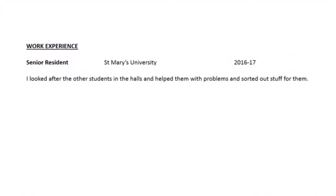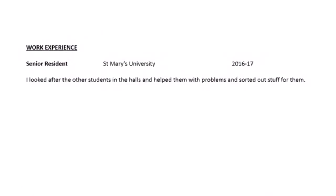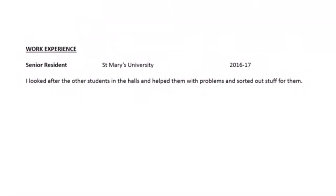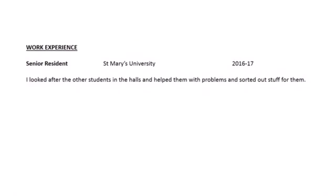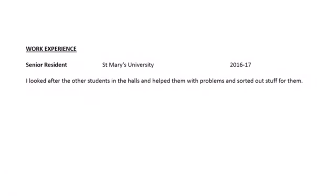Absolutely. So in a CV, what you want to do is write down your experience and talk about it in a way that really demonstrates the skills that you've gained in the best possible way. We'll show you on the screen now the first try of a CV to put this in. This is a bad example. This is really awful. Basically what it says is, senior resident at St Mary's, the year that they did it, I looked after the other students in the halls and helped them with problems and sorted out stuff for them.